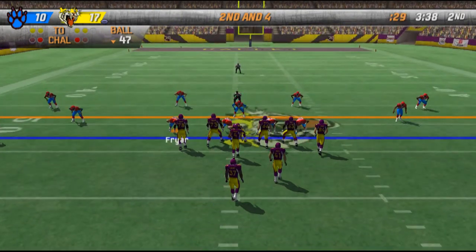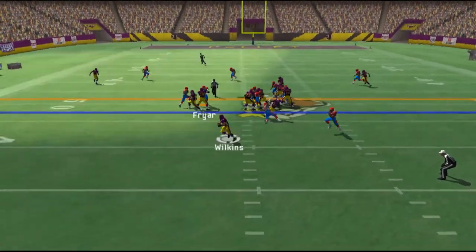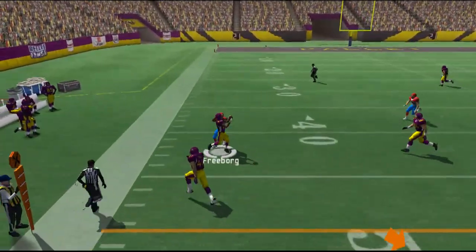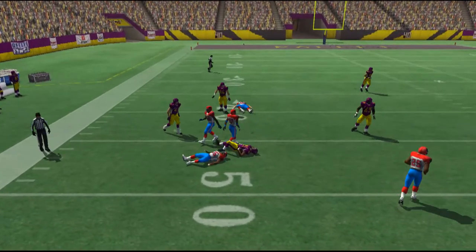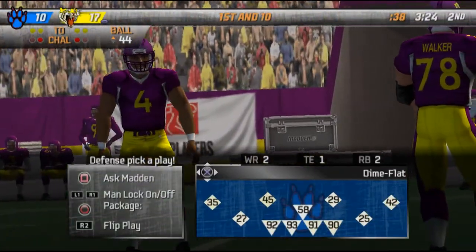Play hard and fast. Gives the ball off. Play action with the throw, and this pass is completed. They're going to spot this one at the 44-yard line, and that tackle gives him three in the game.